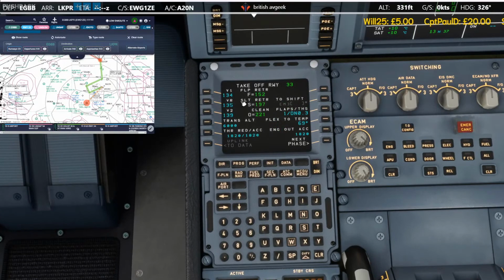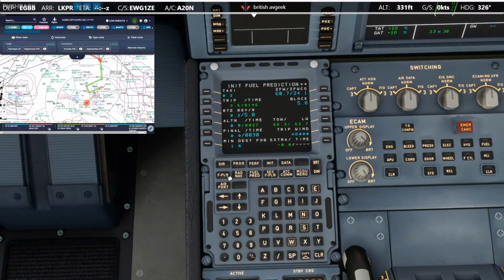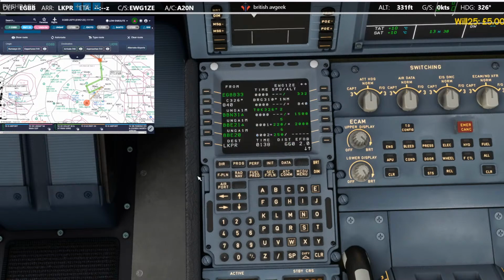There's our route with a performance page. V1 of 134, rotate at 135 knots today, and then flaps 1, flex of 69. And there's our block fuel.